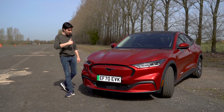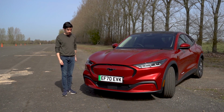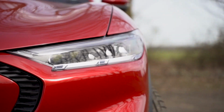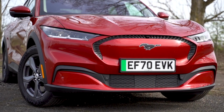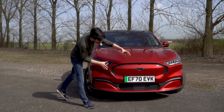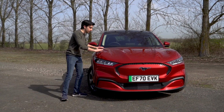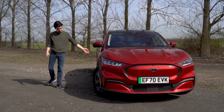But this thing does look like a Mustang if you squint a bit and take your glasses off like I have. These headlights are very reminiscent of the Mustang, and this front grille kind of serves as a bit of a nod to the Mustang. It's a little bit deeper and a little bit narrower by the looks of it, but it looks aggressive. And the bonnet, all these creases, are properly Mustang.